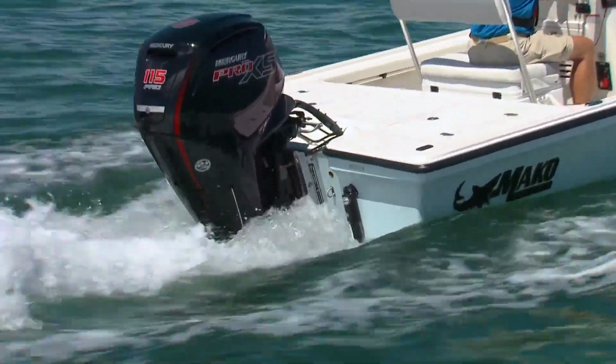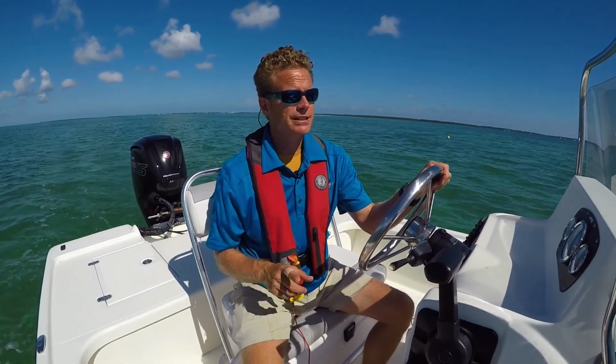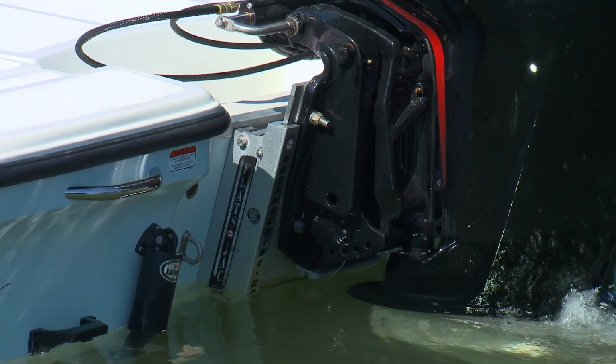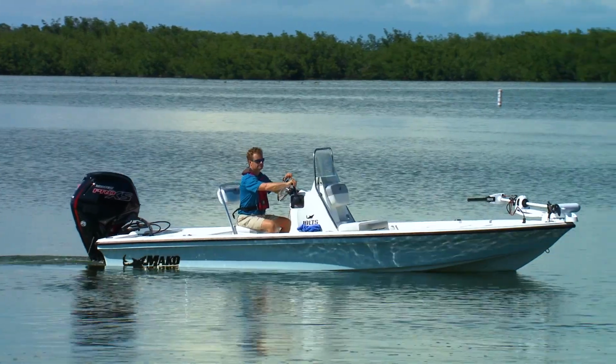Is the 115 Pro XS enough power? Absolutely. Would I go any less? No way. I would definitely opt for the 115. You'll notice our 115 has a jacking plate on it, and I think with this boat, due to that hybrid hull, you really do want that jacking plate to take advantage of the shallow water operation.